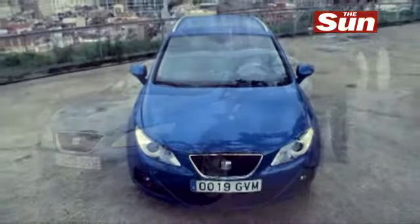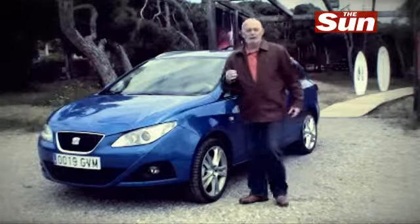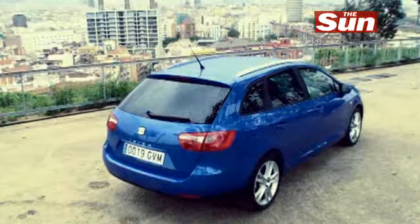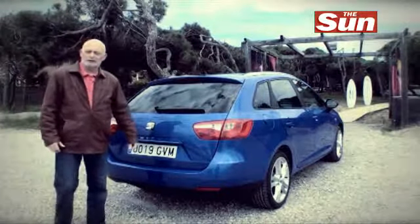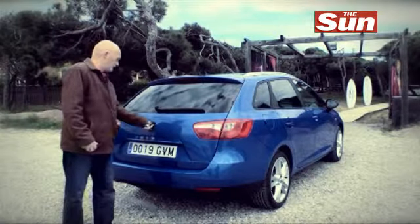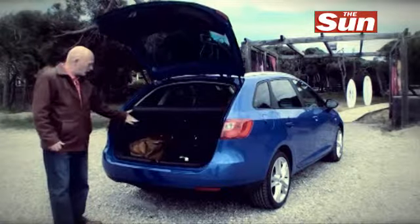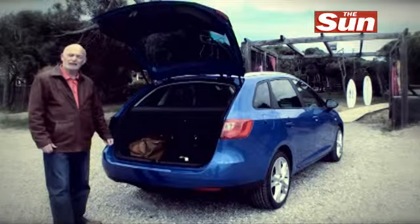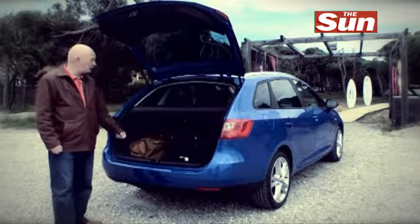I love the way he has these crease lines cutting through the car that give it a real dynamism. And as you can see, it's got a rather nice rear end as well. But when you come down to it, estate cars are all about practicality and space. Let's have a look what we've got. Well, we've actually got 430 litres inside here with the back seats up. And that goes to well over 1,000 litres if you put the back two seats down.